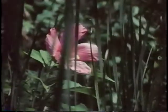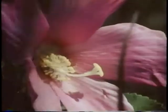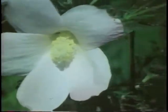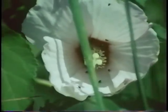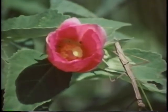Not everything in the marsh is just plain green. In late summer, you may come across the lovely wild hibiscus or marshmallow. Unlike the grasses, it needs insects to pollinate its flowers. And it has so many, it attracts another kind. You see it? The praying mantis.